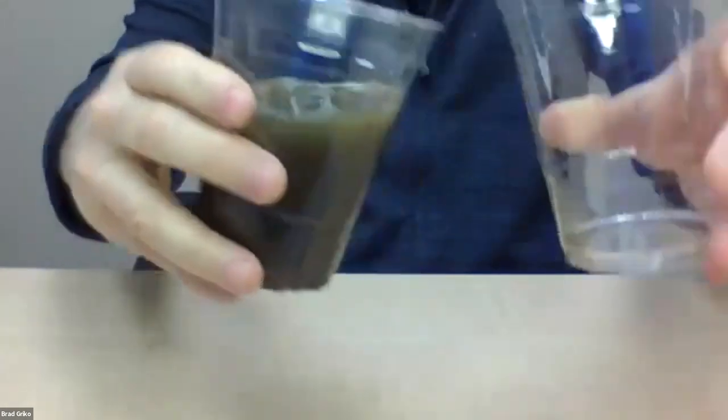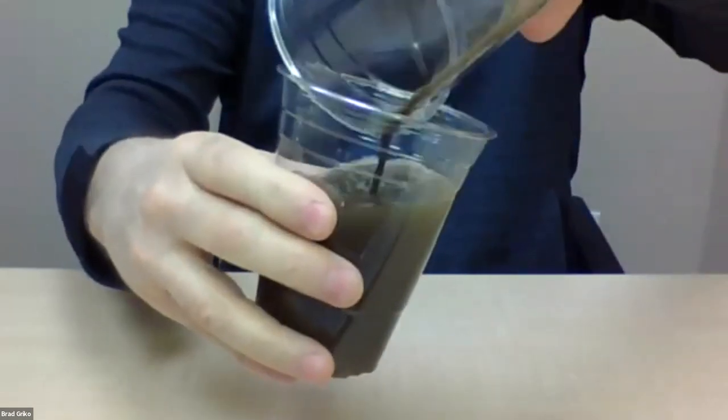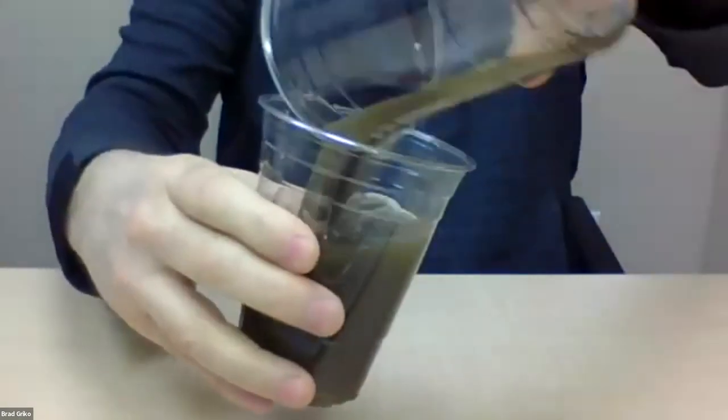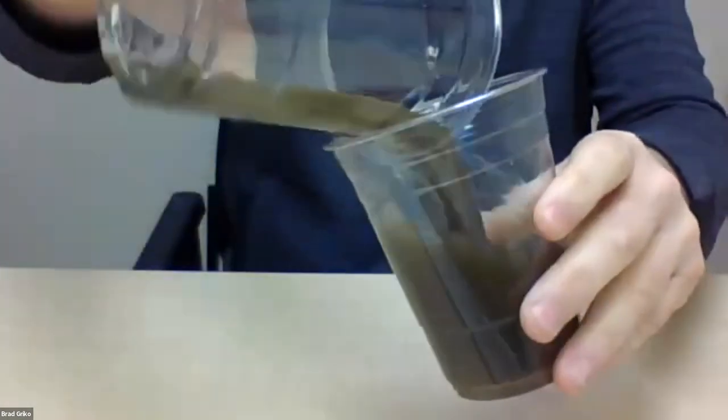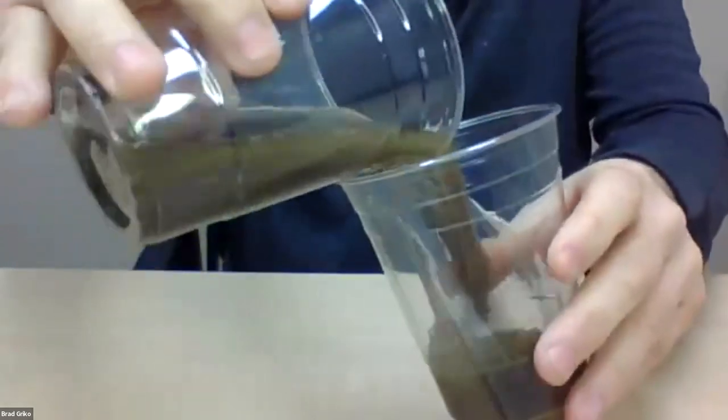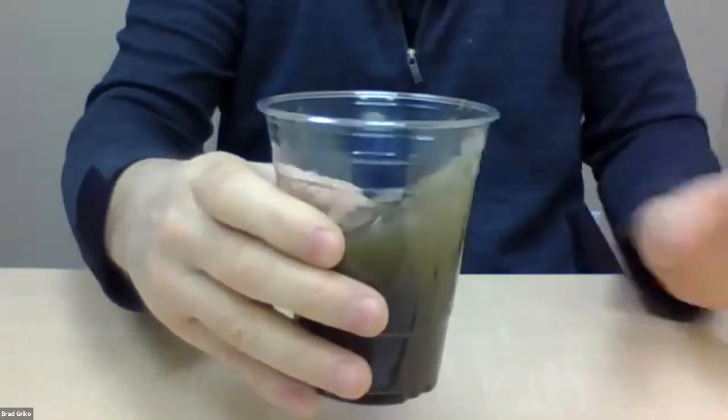Okay. You see there that the water is quite dirty. This can take anywhere from 10 seconds to 2 minutes. So hopefully it'll be a quick reaction here this morning because I know we're a little bit over on time. It's starting to work now, I can see. So I'll just give it a couple more spins here. One more. Give a little shake there.